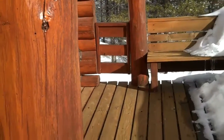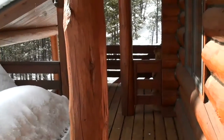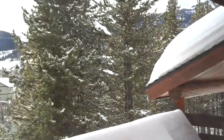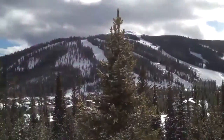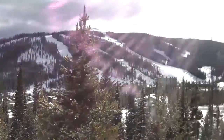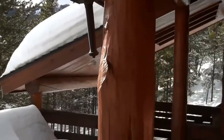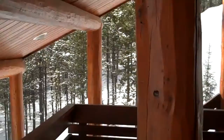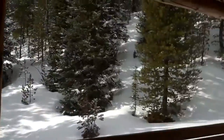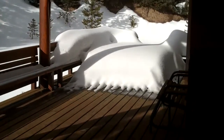This home features a fabulous wraparound deck all the way around the house, covered with snow right now, with great views over to the mountain village, Andesite Mountain. The nice thing about this deck is it's completely covered. And if we go down to this end, plenty of space down here for a large area for entertaining.